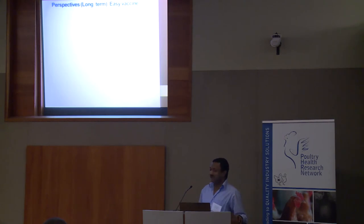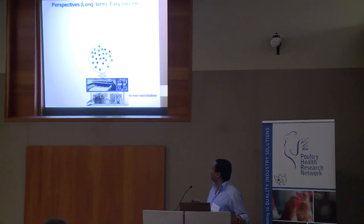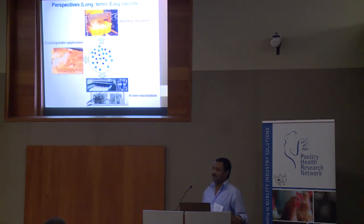So the long-term effect of this study is we have our particles containing everything, the adjuvant and the vaccine. And this can be, for example, easily applied before the chicks are hatched in a vaccination setting. And also we can apply such methods, especially in hatchery. We can fumigate the chickens so that they inhale the particles. And also we can apply in the drinking water. And also we can put the particles in some feed. So this may really ease our method of application. And also we don't really waste a lot of vaccine preparations.